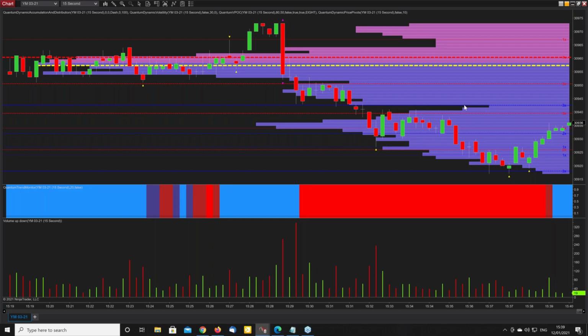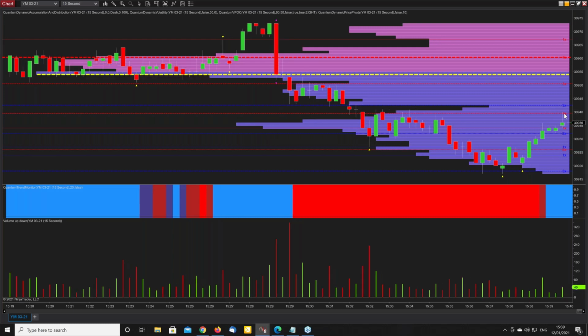Then you've got the volume falling away. You've got a low volume node coming up here. So if this price is going to get up to this level, you would expect it to get through here pretty quickly. But then in the way, you've also got these levels of price-based resistance acting overhead. It's already tested that one and failed. See if it tests again.